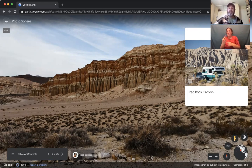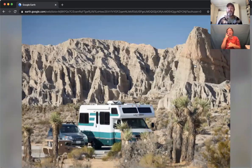This state park is available for recreational uses. So you can camp here. It will cost you about $25 a night. And some of the recreational opportunities you have here is hiking, horseback riding, or you can go off-roading. Just make sure that you have the right license to do that. I don't know how much they actually check, but just in case. Let's hop off of here.